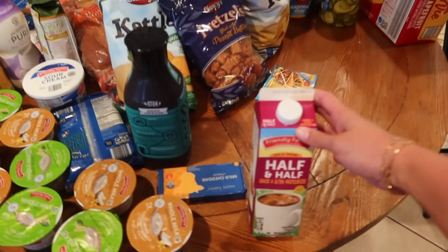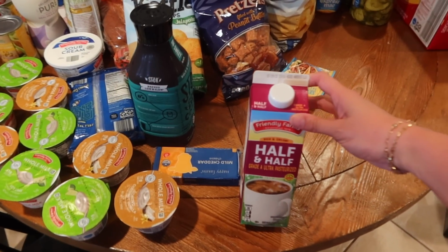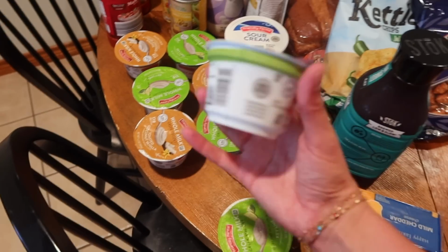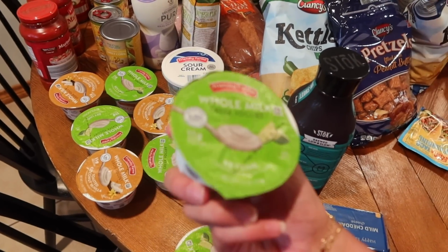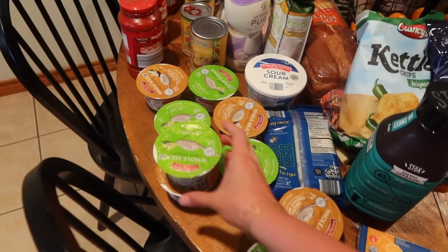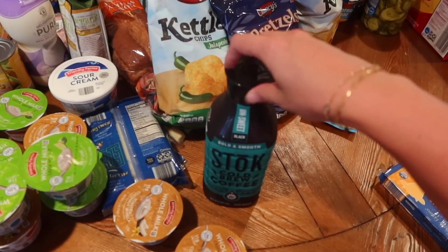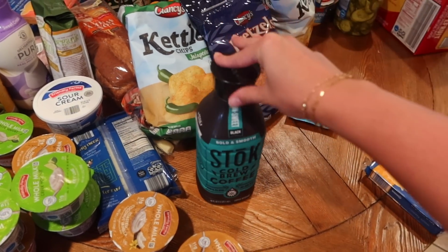I got half and half. I'm gonna make a chicken recipe and needed that. These are our favorite yogurts. I always get like five of each. The Greek yogurt, this is the lime and the vanilla. I got cheese, black coffee. I haven't been loving hot coffee, so I bought that.